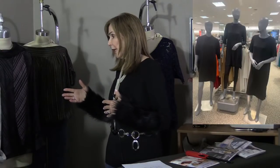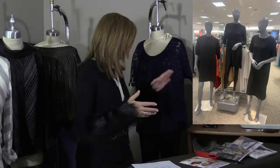So I want you to think about that when you're creating your pieces for the spring. Like this, I could put on with my jeans or my leggings. Create those pieces in your mind. Do you have them in your closet? Do you like them? Do they fit? Because those pieces are not hard to create. They're quick and easy to do, and they'll really lend themselves to making all these pieces go a little bit farther. Okay, so that's the grade 8, and that is Eileen Fisher.